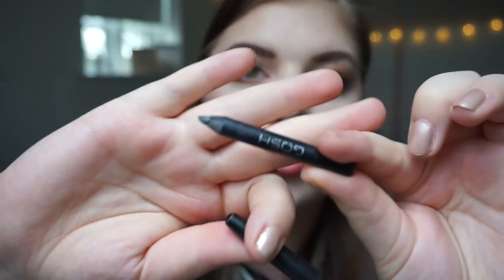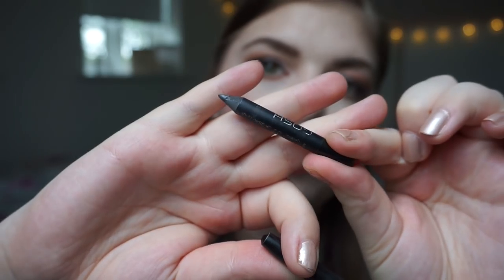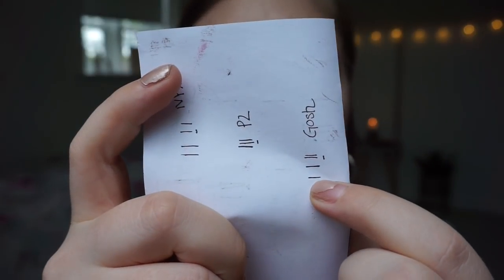I have not used this P2 eyeliner, so I'm not going to show that one. The one I am using at the moment is my Gush Velvet Touch Eyeliner in Black Ink. It is this one right here. It is getting so small and I am beginning to have a hard time twisting it around. I can grab it and stuff like that, but it's getting hard to twist. That is where I am right now.